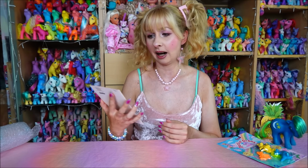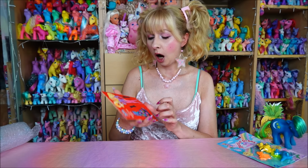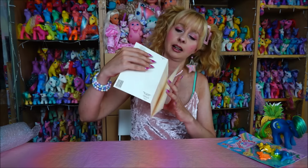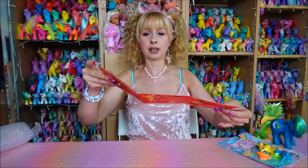What do we have here? A Barbie paper doll for a special girl. Oh my god! And this is not taken off the card yet. I will, of course, also not. But you could pop this out. It has the perforation on the edges. Maybe you can see it better from the back side. Yeah, it is perforated.